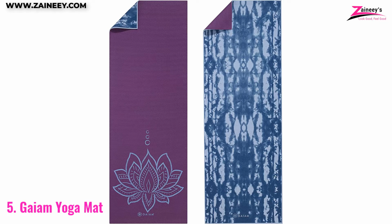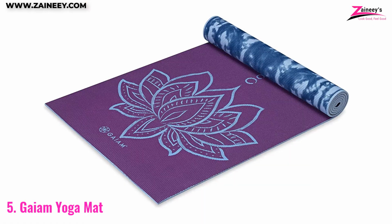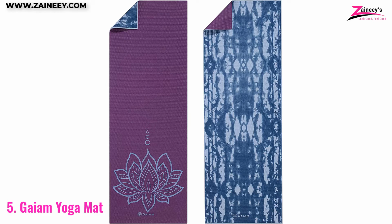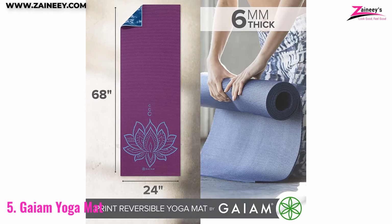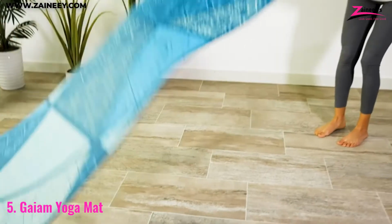Made from PVC-free materials, this yoga mat is not only good for your practice but also for the environment. In fact, it's free of the toxic chemicals often found in traditional PVC mats, making it a healthier and safer option for both you and the planet. Measuring 24 by 68 inches, this mat is the perfect size for any yogi and provides ample space for your practice.